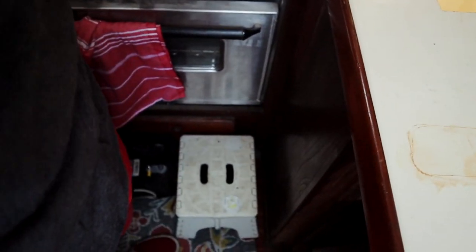Okay, so the ticket to being able to get to the bottom of this was to get taller. Using the stool, it gave me a higher leverage or pivot point, and I was able to get down in here.